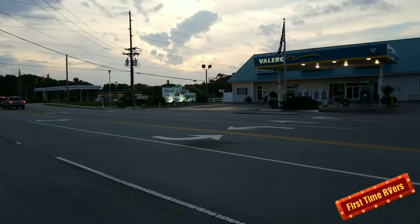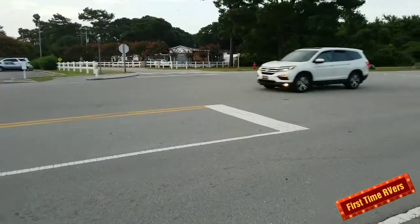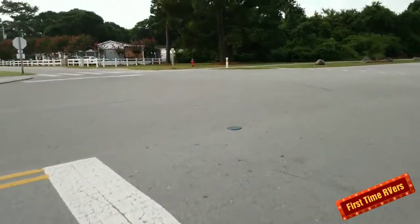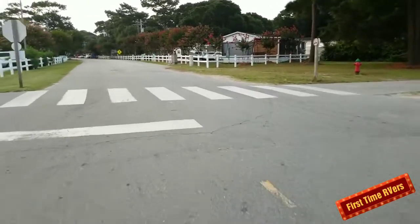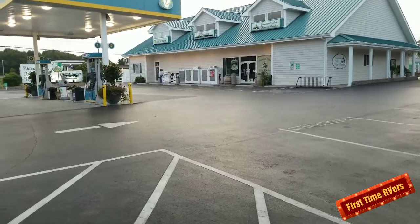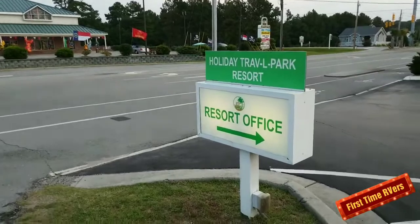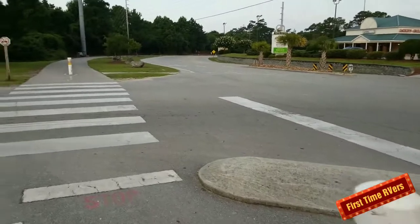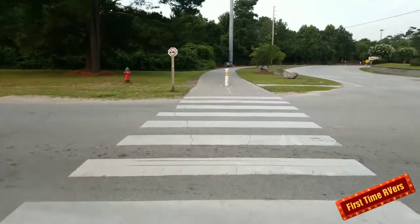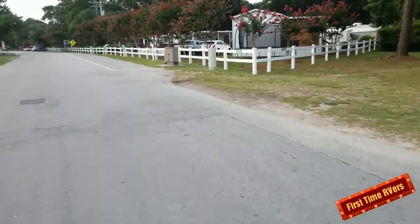We spent 4 days here at the Holiday Trav-L-Park in Emerald Isle, North Carolina, right off Route 58 across the bridge. Here is Coast Guard Road leading over here to Reed Road, where you will be entering. It's a little bit of a strange setup. You have this gas station right here, but across the street you have some other stores and a couple little restaurants, so that's kind of nice. Here's a bike path that leads all over the island, which is also pretty nice. But you'll enter through here.